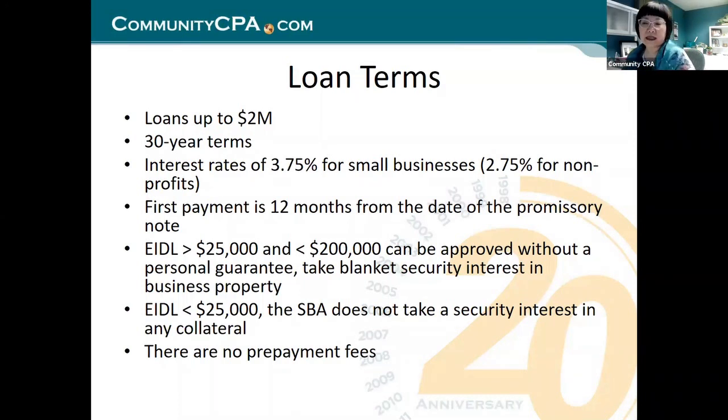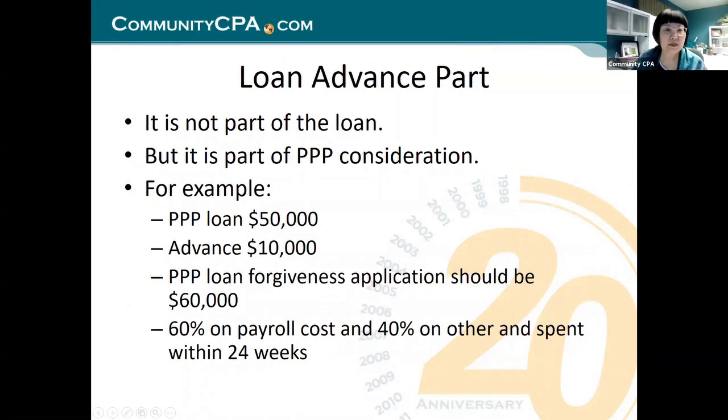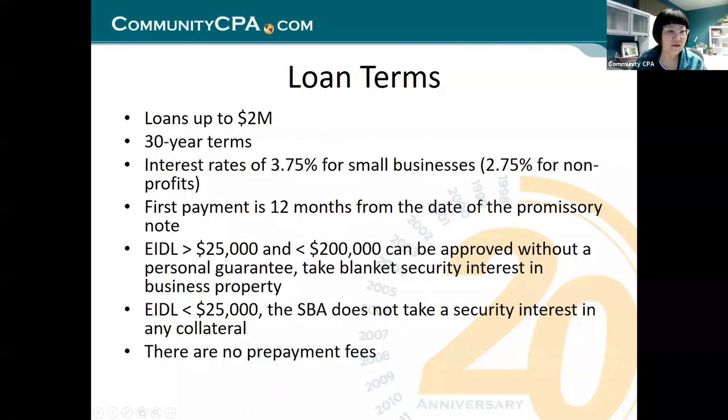And you're here saying, okay, no personal guarantee, I walk away from my personal liability. But what do you mean by take a blanket security interest? Blanket security interest just means everything in your business, okay? And if you bought a diamond ring under your business, paid for it, and it is a business asset, then the diamond ring needs to go to the EIDL loan, okay? So that's what I mean. As long as it is not under your name, it is under the business name, it is business property. And without a personal guarantee, that is a huge benefit, okay, for borrowing.